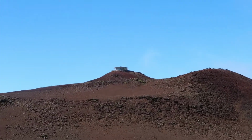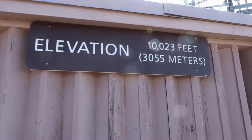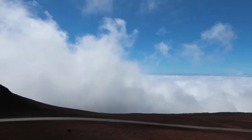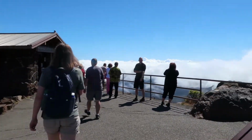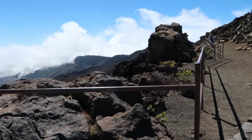Standing at slightly over 10,000 feet above sea level, it is the highest peak on the island of Maui and is the third highest peak in the entire state, surpassed only by Mauna Kea and Mauna Loa on the Big Island. This volcano forms 75% of the island of Maui, with the western 25% of the island being formed by the West Maui Mountains.